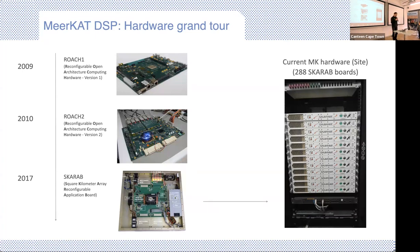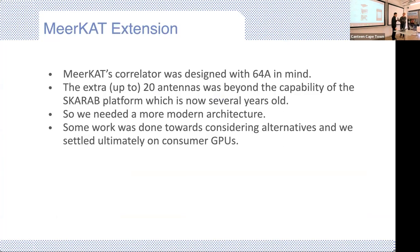FPGAs, while they are still good and have certainly got their own niche market and niche area where they are used, there is a new sheriff in town. I'm going to hand over to James to talk about that new sheriff. He is the head commissioner here for the GPUs, and that is something else that's getting traction now in the radio astronomy field.